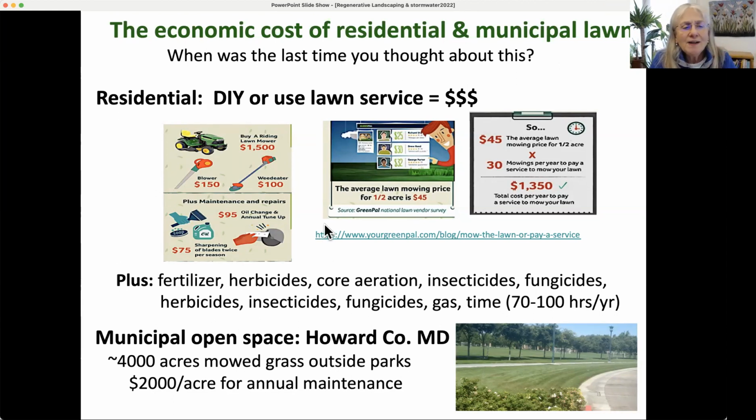So when it comes to residential lawn maintenance, you either do it yourself or you hire somebody to do it. Now, I got these pictures off the web a few years ago, and for Maryland, they're really not very accurate. I would really like to know where you can buy a John Deere lawnmower for $1,500, but okay. Anyway, so you've got to buy the equipment. If you're going to do it yourself, you've got to do the maintenance and repairs or pay somebody to do that. You've got to pay for parts and all that stuff.